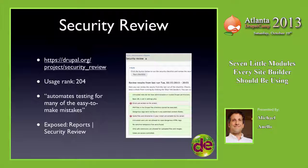How many people are Drupal security experts in the room? Exactly. Right. This is why you should use this module. It's ridiculously easy to use. You download it, you install it, you enable it, and then you get a new report. That's a security report. And it basically just shows you some things that you should probably take a look at. Make sure that different areas of your site are actually secure.